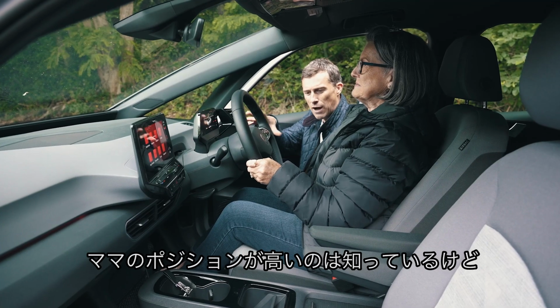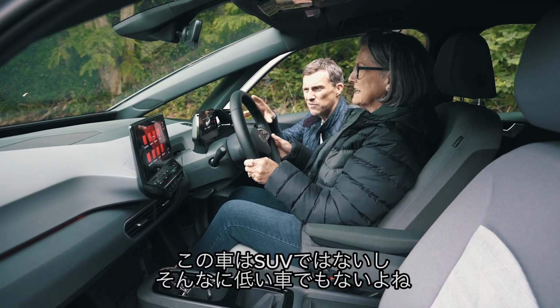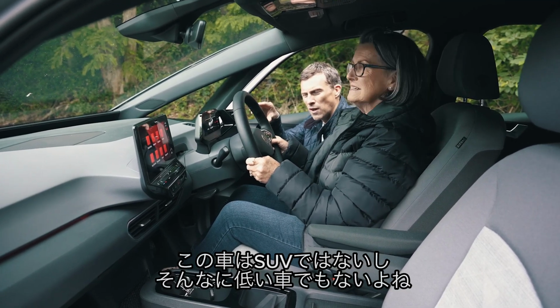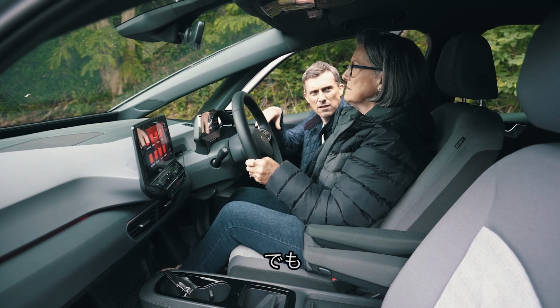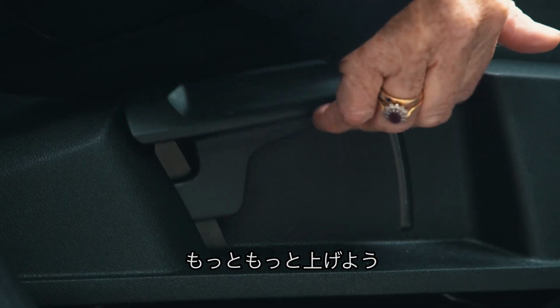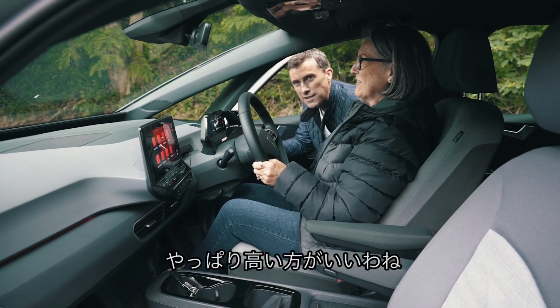Because I know one of the things you were after was a car with a raised driving position. Yes, and this is kind of not an SUV, but it's not quite as low as some other cars. No, it is a little bit. Is that high enough? Keep on going up, lift it up, that's it. Keep going. Oh my God. Oh, that's better. Is that better?